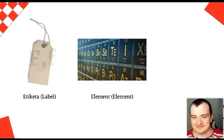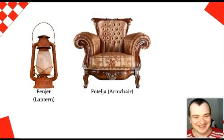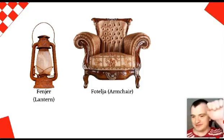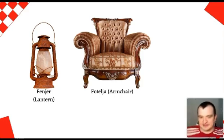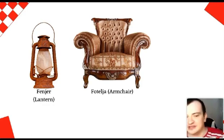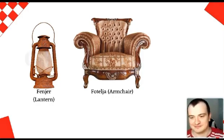All right. That was the second vowel. Moving on here. F. It's read much like the F in the English word fox or fort. That's it. Nothing to it much. It's getting a lot easier, isn't it? So we have feñer, meaning lantern. Fotella, that means specifically an armchair. F, much like in English. Nothing to it, really.